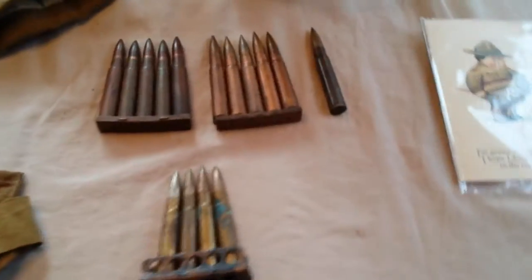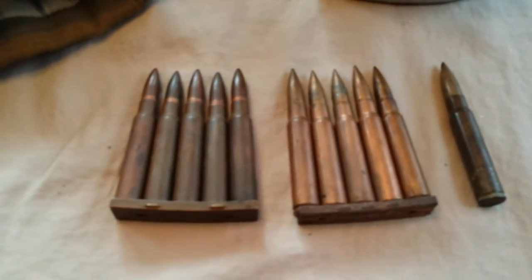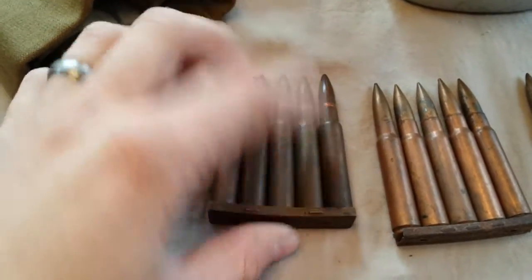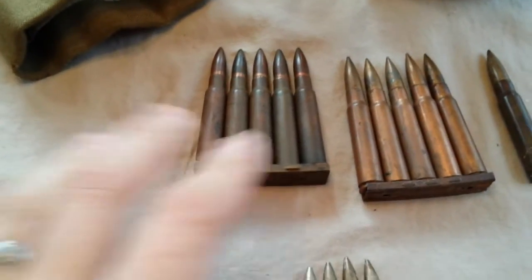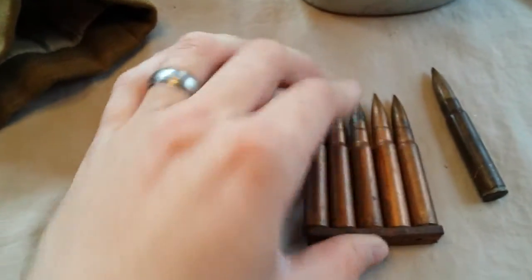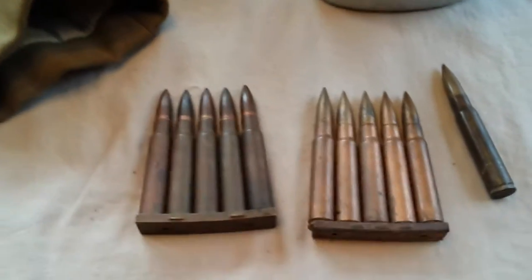I was going to start here with this ammo. These two clips here and the loose round, these 11 rounds are all German 8mm Mauser ammo. This ammo here, I couldn't find a date on the head stamps or anything, but it is 8mm Mauser. It is World War I. This ammo right here on this clip is actually dated June 1918, which I thought was really cool.